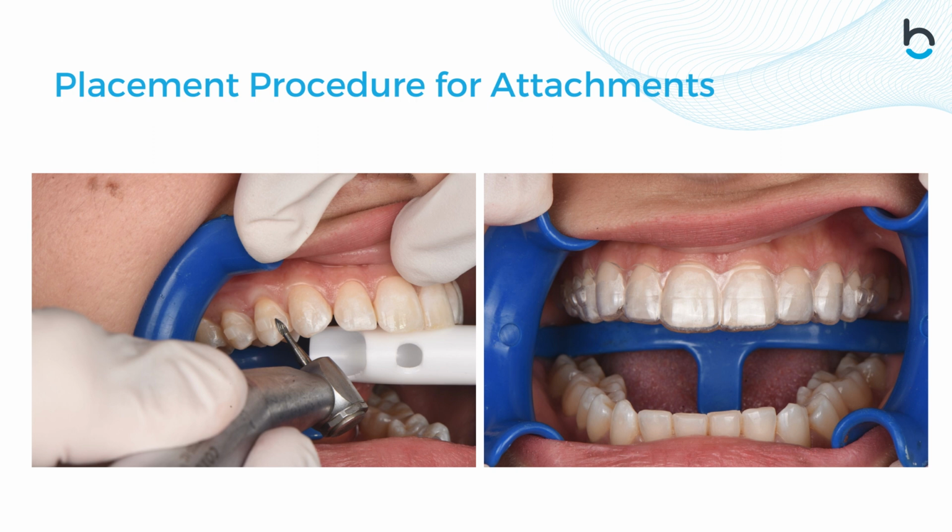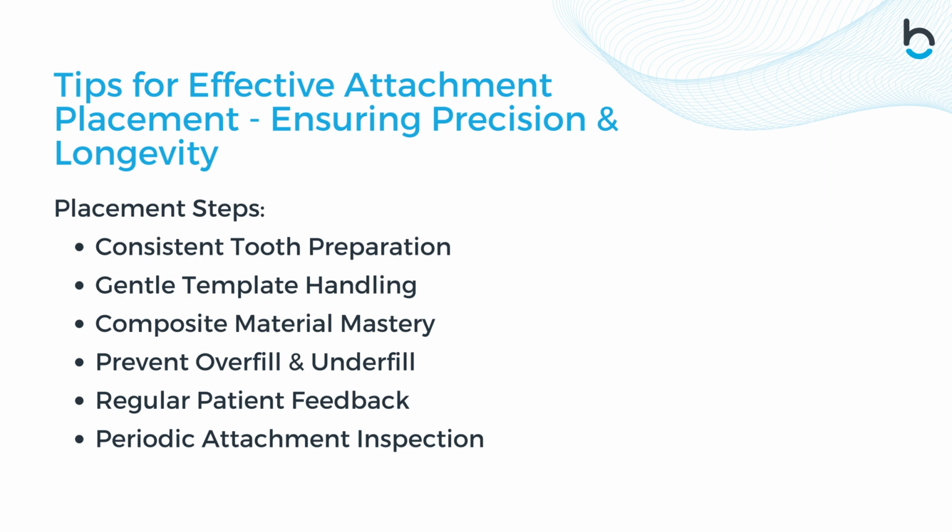Excess material removal. After curing, there may be some excess material or flash around the attachment. Carefully remove this using a dental scaler or a fine dental burr to ensure the attachment is neat and won't interfere with aligner placement. Final verification and polishing. Check the attachment to ensure it's securely bonded to the tooth and doesn't have any sharp edges. If needed, polish the attachment slightly to ensure a smooth surface. Proper attachment placement is both an art and a science, demanding precision for the best results.